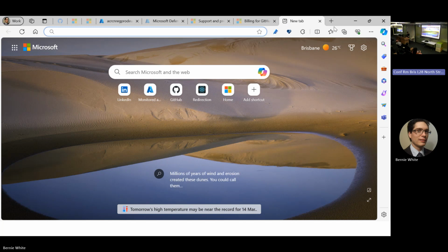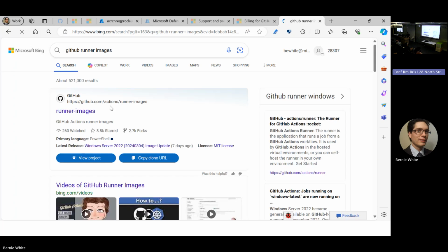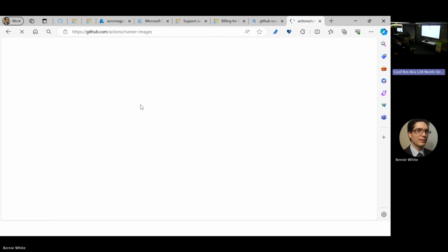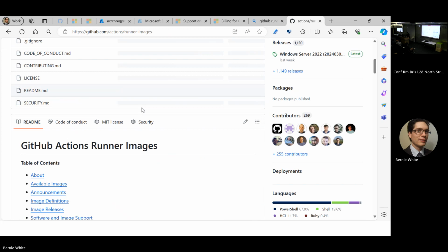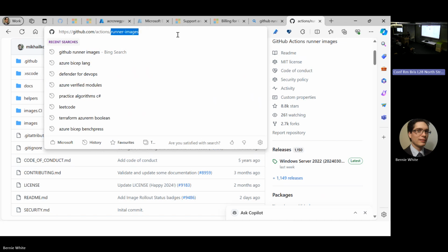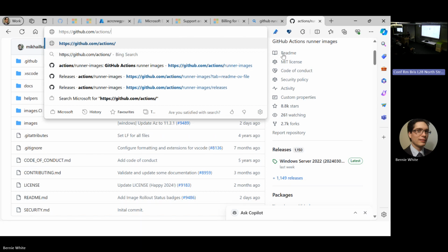There is a GitHub runner self-hosted images repo on GitHub, and I'm pretty sure this is the right one. I don't think it is actually. I think it's called virtual machines or something like that. I'll find it later, but basically there's a public GitHub repo that has all the tooling that is run on the GitHub runners. And because it's actually the same platform under the covers as Azure Pipelines, there's a public repo with that.